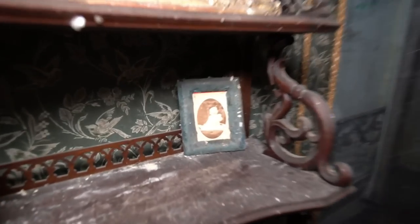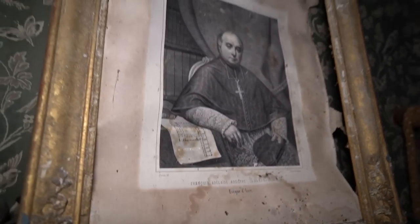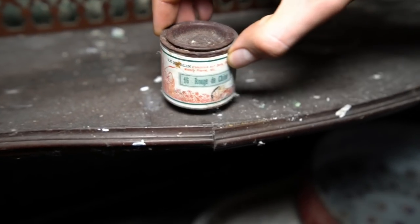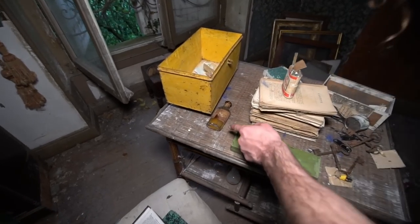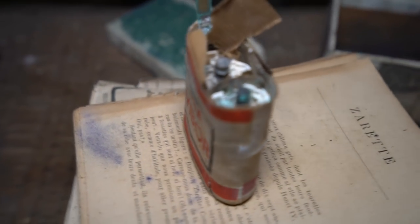He does to me. Oh, it's the oldest baby photo ever. It's heavy. Paint, rouge. A bit of weed in the desk. Poppy oil. What's that? It looks like an old battery. Ooh, look at that. Touch that. Look at those keys.